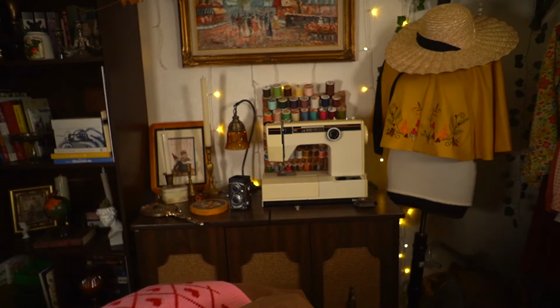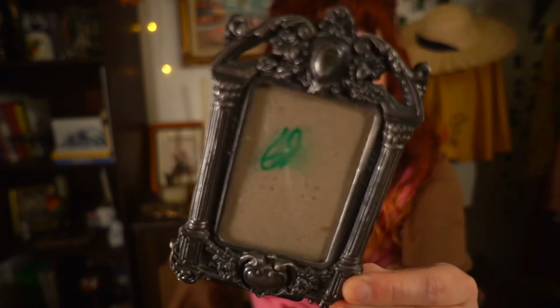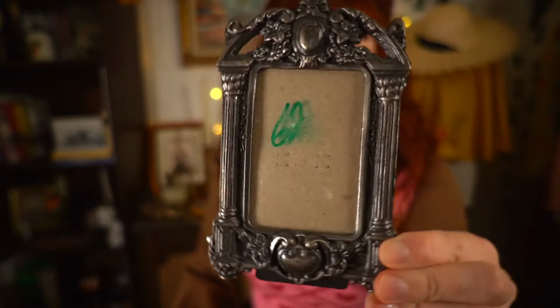Frames. Did anyone say frames? No? Okay. I'm just breaking everything. Cute little frame, 69 cents. And then there was another one of these little frames. This was also 69 cents.